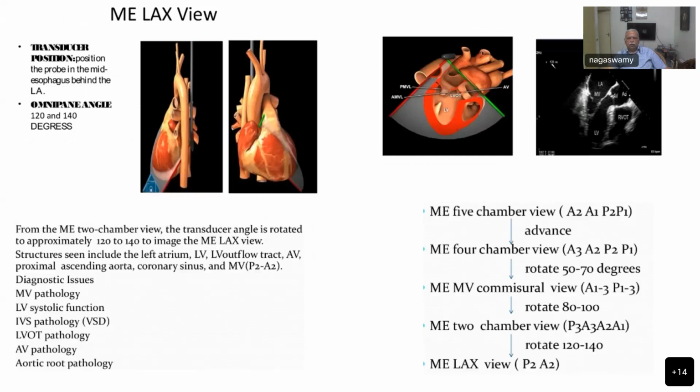So how can you get that long axis? You first go for the 5-chamber view. When you advance it a little bit, you will get to the 4-chamber. Then you go to the commissure view. Then you get the 2-chamber view. Then you get the long axis. So by slowly advancing the probe, the first thing you start with is the 5-chamber. Then you will get a 4-chamber. Then you go for the mitral commissure. Then you get the 2-chamber view. Then you go for the long axis view.